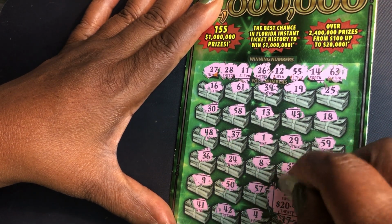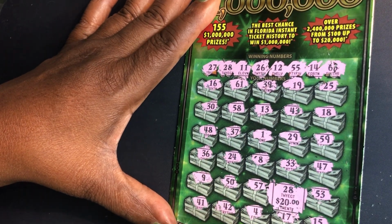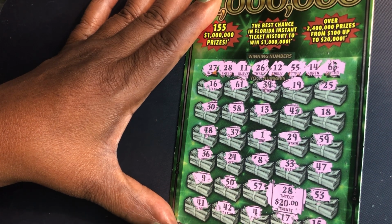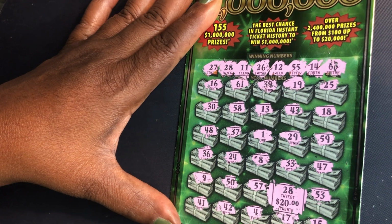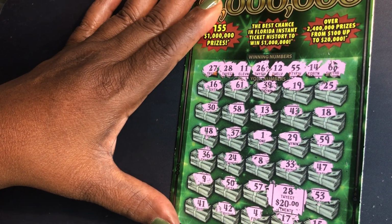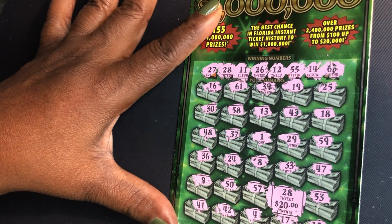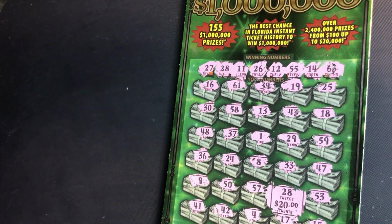Oh, we got a $20 on that one. And let's see what we have under the money bag. Small zeros, $10. We have a Florida refund, but we're happy for it because we can go back and get another ticket for $30.